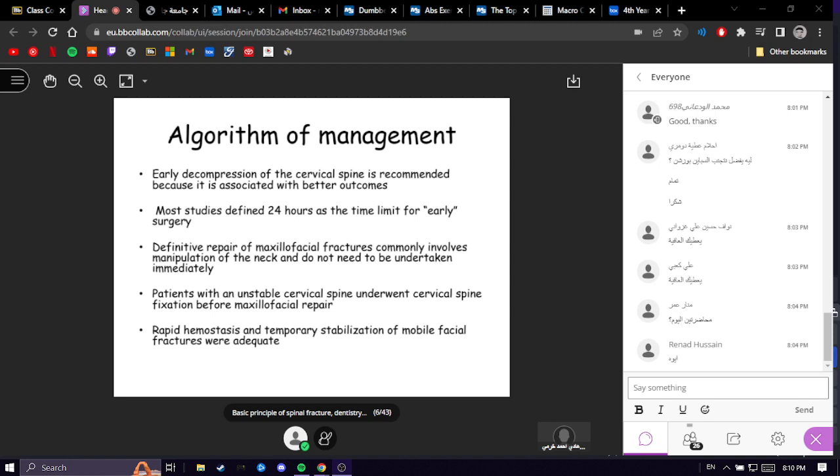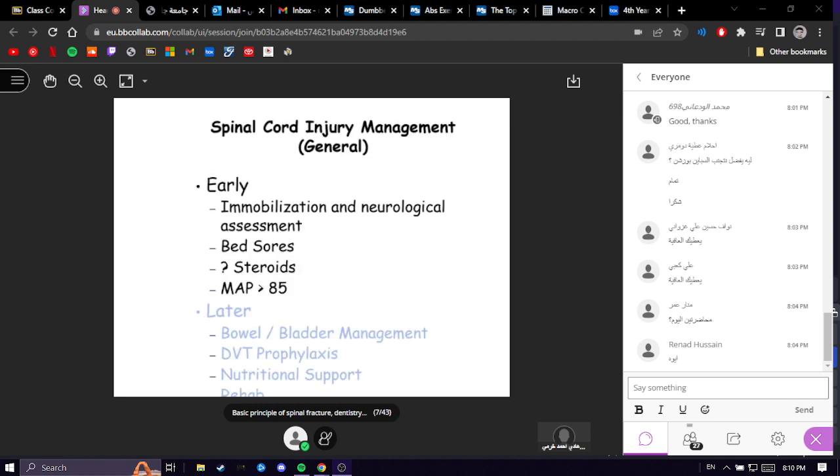Maneuver you guys need to do until the patient's neck gets fixed, and then you do your final and definitive work later on.